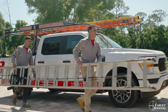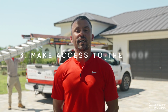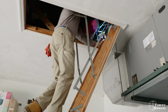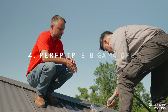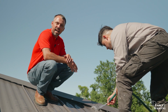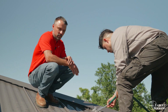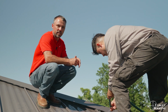The next step in the process is they will go outside, take their ladder off the truck, and make access to the roof. While there's a guy in the attic, we will also be performing a water test on the roof. As you can see, the service technician is actually putting water directly on a susceptible area. The guy in the attic will actually notify us when the water goes through the panels, through the plywood, and into the attic. This allows us to really pinpoint the area.